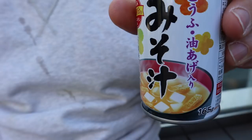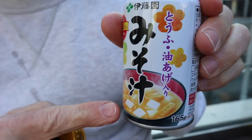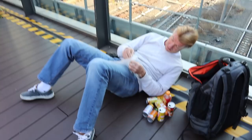The next one is miso soup. Miso soup in a can. This is rare because you can get miso soup everywhere in Japan, but not very often in a can. I've never seen it before in a can. Yeah, this is a first. Crack it. I'm wondering if it's gonna have the tofu in it or not. The little squares of tofu, chunks. Hmm, not bad. It tastes a little processed. I've had really good miso soup in Japan, so I wasn't really expecting much from this. It's acceptable. But go to a restaurant to have miso soup. Yeah, definitely.